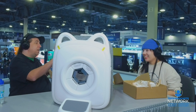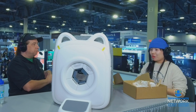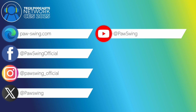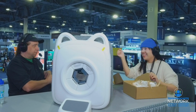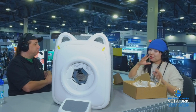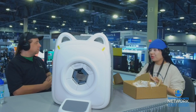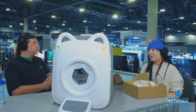Very cool. If people want to learn more about this, how can they do that? Now we have a booth on this floor, and you can also Google our web PawSwing. My brand name is really easy to remember. Paw and swing. That means lucky for people. So if you Google PawSwing, you can find everything about us, the YouTuber reviewers and our own website. It's all on the website.